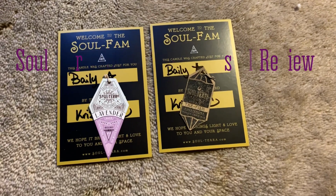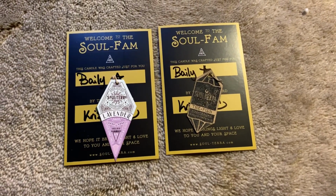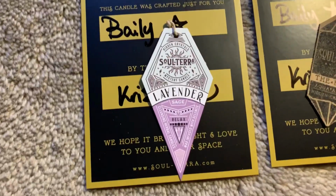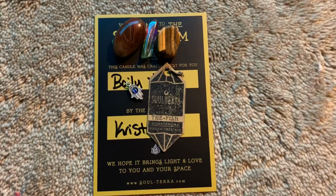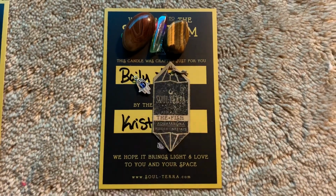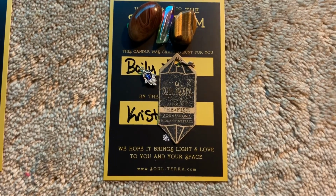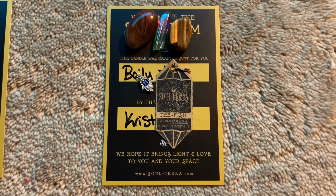So, as promised, I'm finally doing a review of the two Soul Terra candles that I had gotten. The Lavender and Sage candle and the Pisces candle. So the first candle that I got was the Pisces candle. It's my zodiac sign, and it was one that I had actually been wanting for a really long time, and I was happy that I was able to get it.